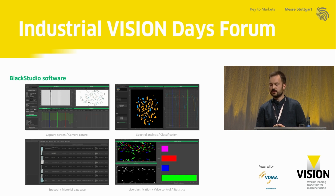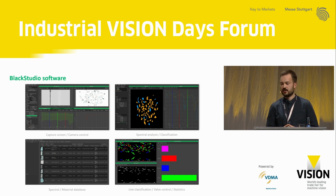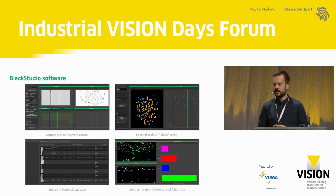You can set ROIs together with the spectral signature, which you then see here on the right, and you can also create false color images out of there. In the very recent update, we have also introduced a new functionality, which is a spectral or material database.